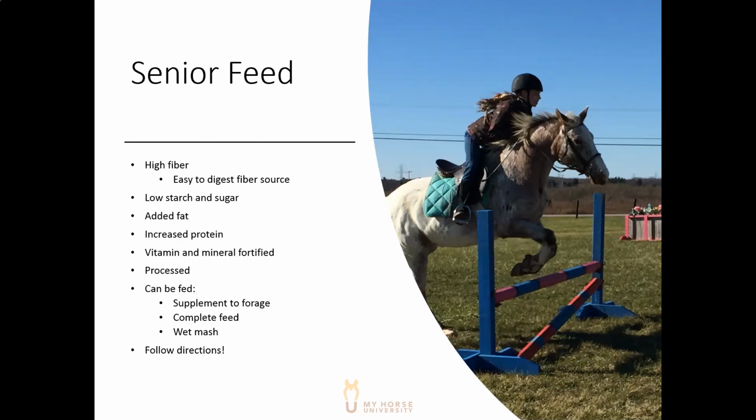But if horses are to that point where maybe due to dental concerns or even laminitic concerns, you need to cut down on the amount of forage they have available, these senior feeds can basically be fed as a complete feed, so an all-in-one feed source. So it includes the fiber needs of the horse as well as energy, protein, and everything.